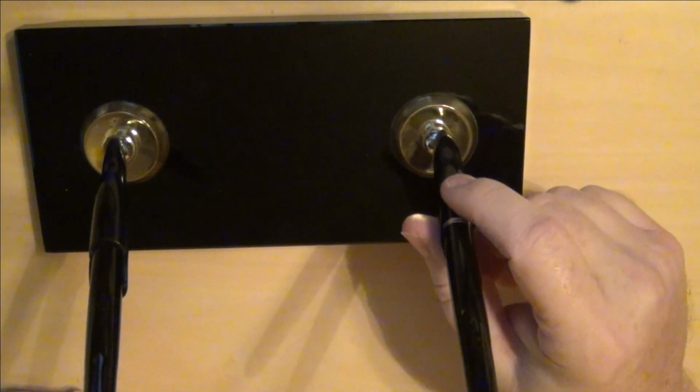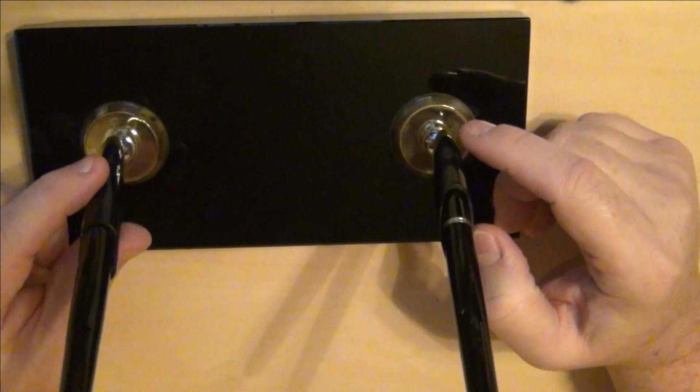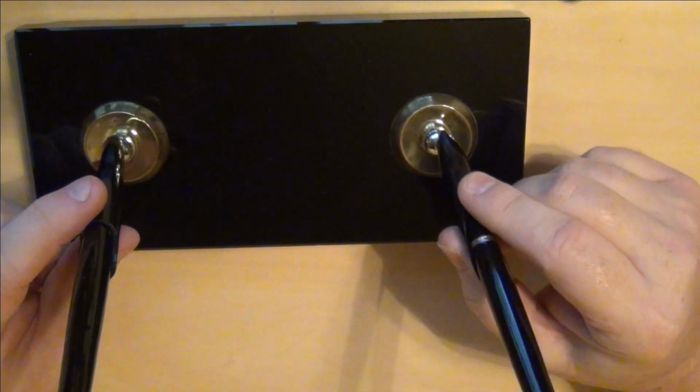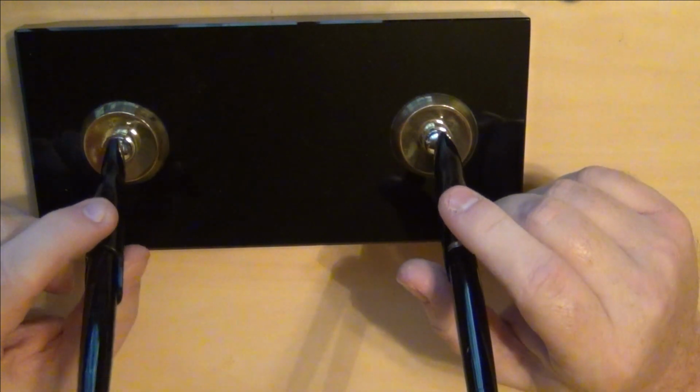This little trumpet doesn't quite hold the pens like this one does, but I do like the way Parker designed them in that these are magnetic on a ball, and they do rotate. They do work fairly well when it comes to that.